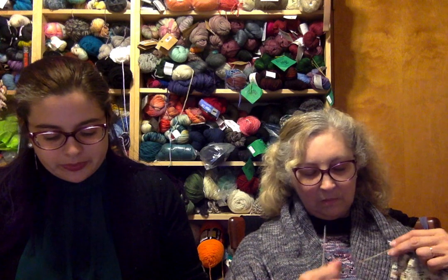Because it's going to be kind of rainbowy. So I'm not going to make that out of anything too special. That's going to probably be out of Loops and Threads Impeccable, which is the DK Aran kind of weight yarn that they have out now, which I'm making the boxes and towers out of, so it's not a bad yarn to work with. It's a bit more toothsome, and it feels more woolly versus this, which is slick. So I'm thinking about doing that.